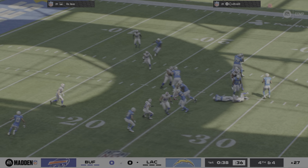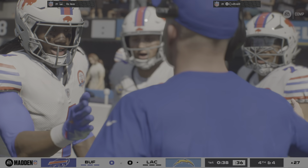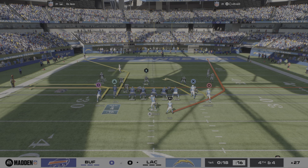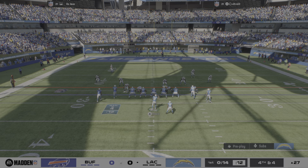4th down coming up. It's after plays like these, Kate, I love to study the body language. What is that offense doing after getting stuffed inside on a run like that? And more importantly, how much does it energize that defense?